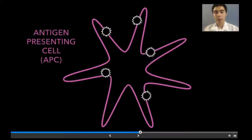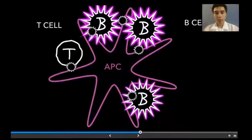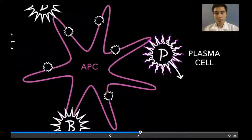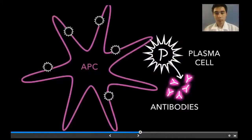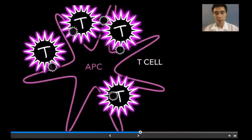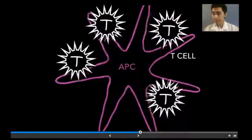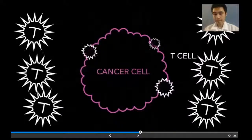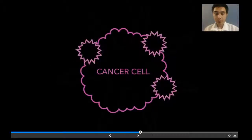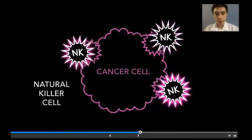The APCs then activate two other key immune cells, B cells and T cells. When activated by an APC, B cells become plasma cells that make antibodies. These antibodies may mark tumor cells for elimination. T cells are the body's most powerful cancer cell killers. When activated by APCs, T cells multiply, seek out, and destroy cancer cells bearing the specific tumor antigen. APCs also recruit other cancer-killing cells, including natural killer cells.